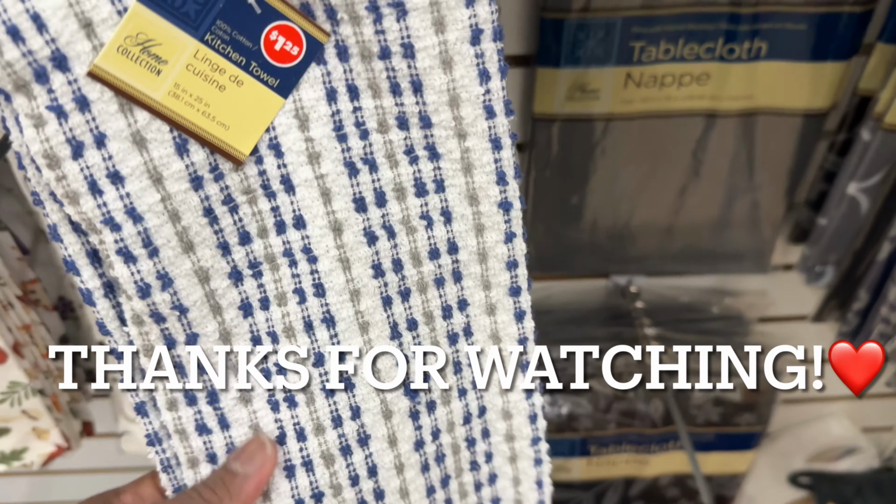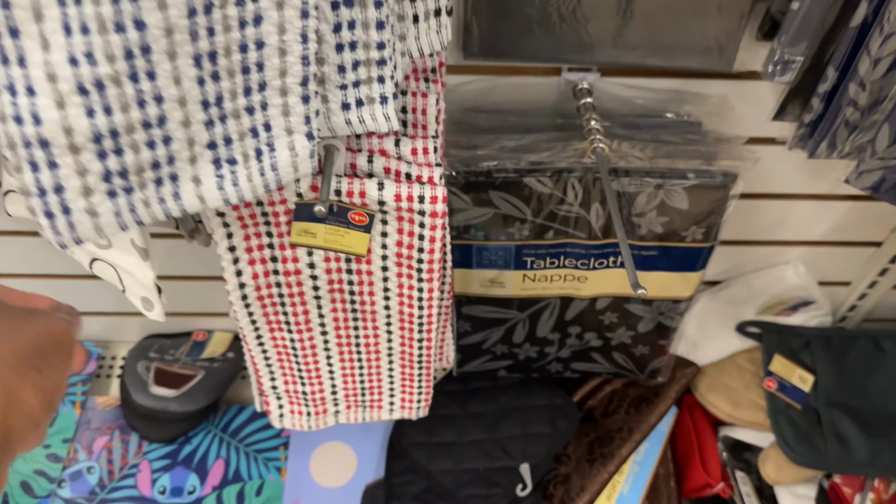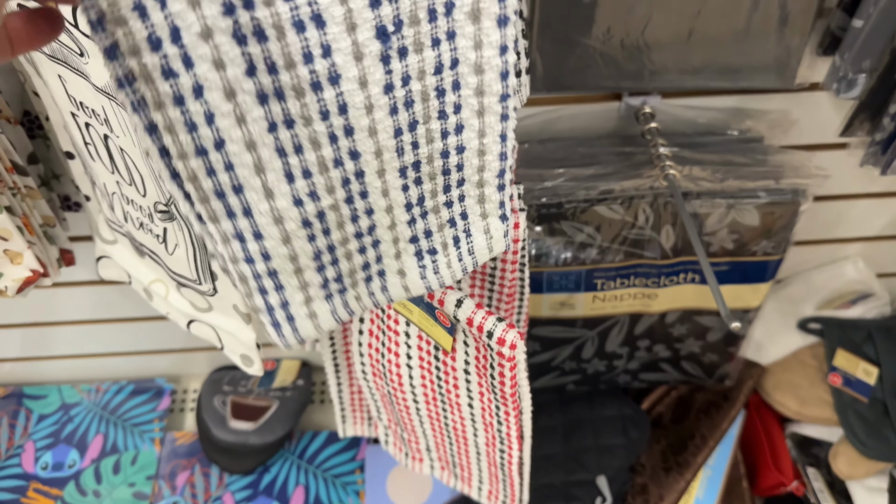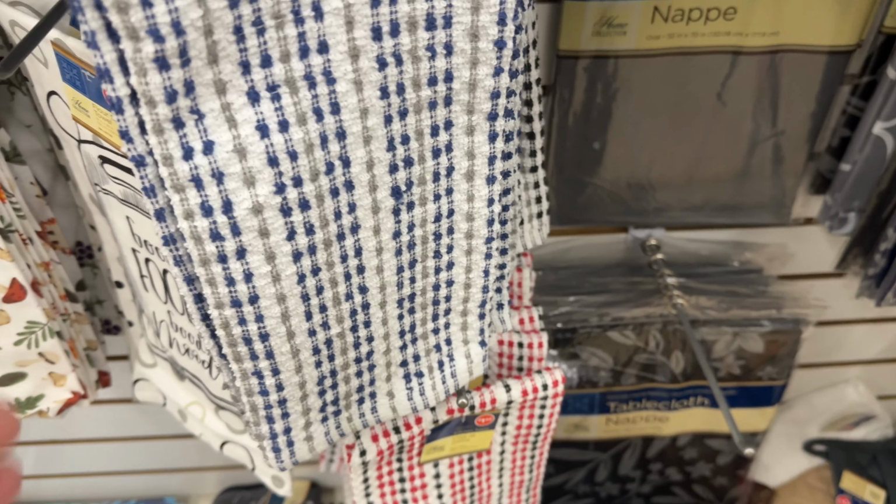Look at these kitchen towels. They are cute. You got this one, and then you got the black and red one. And they are really soft, y'all. They are soft. Those are nice.